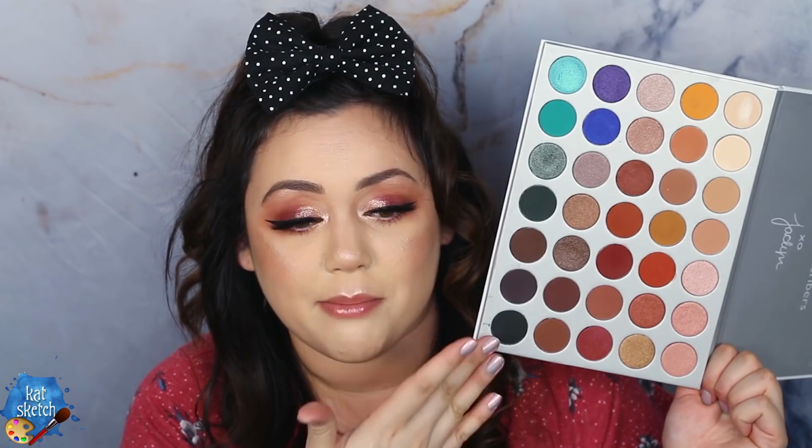I love that she popped in a matte black because a lot of people forget that when they're thinking of an eyeshadow palette that's good for everybody. This is good for all skin tones, the variation of mattes to shimmers to just everything. She's got it down. I know I'm late to the party talking about this, but it is affordable for what it is as well.